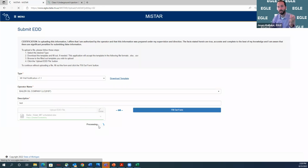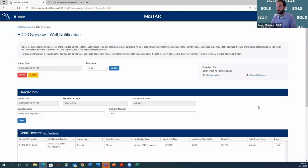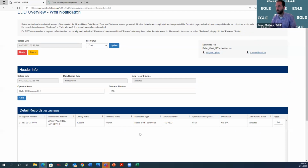So this says, hey, Eagle, OGMB, I want to schedule an MIT. Well, what does this thing look like? Hey, I filled out my EDD. I want to do it at 8:30 in the morning. This is obviously a past one. This test has already happened successfully. And there it is. Got it all set.